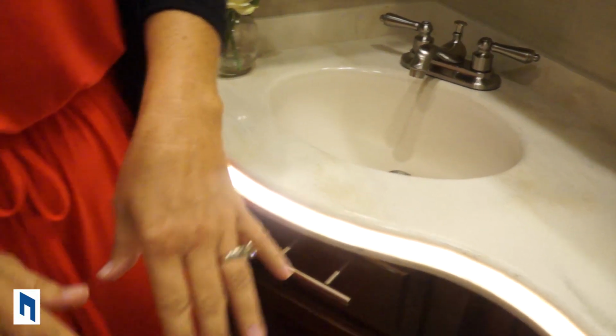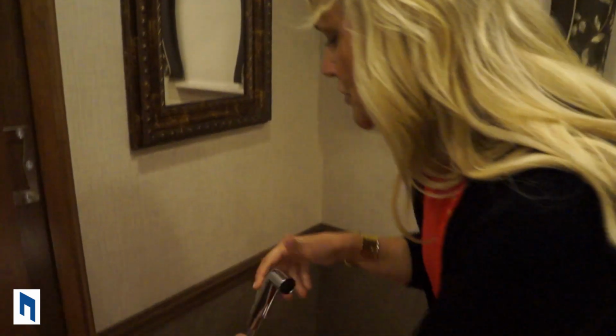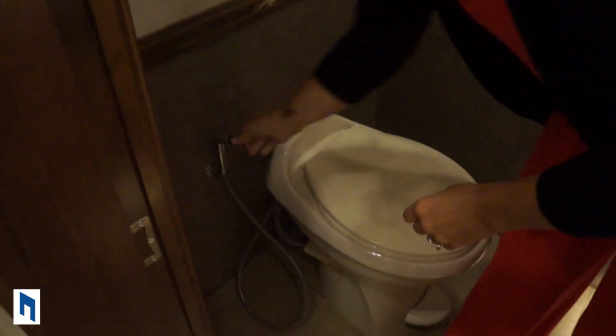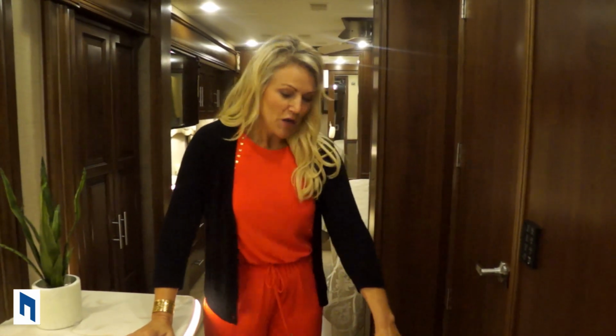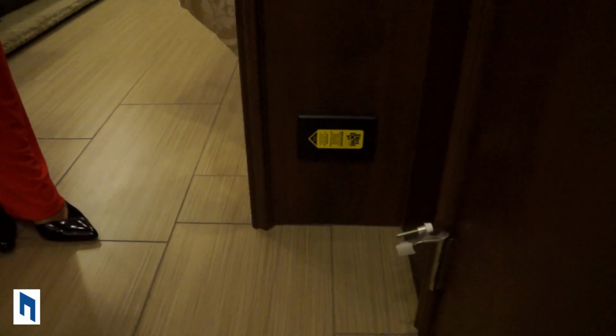Also, another great feature that Entegra has added is the spray for the toilet bowl. So you can just use this to spray and clean out your toilet bowl. Before we head into the master bedroom, I wanted to point out 2 more things. We have the dustpan here, so you can just sweep all the debris over to that, hit the little button, and it sucks it all out. And we have the connection here for your central vac.